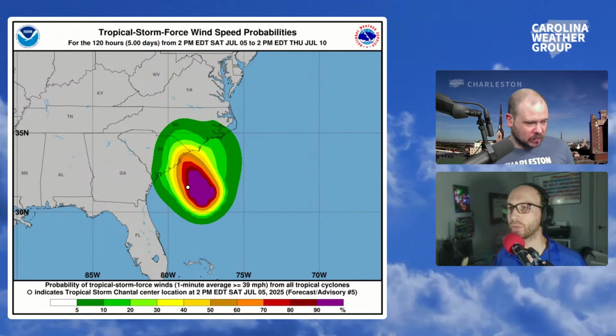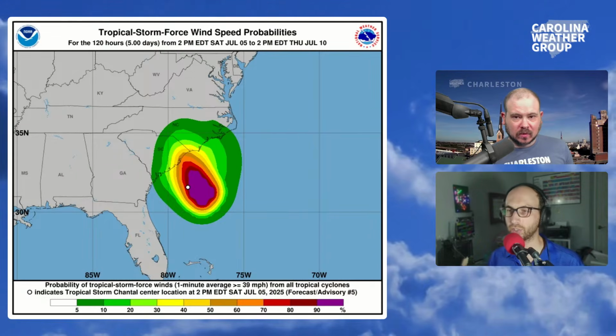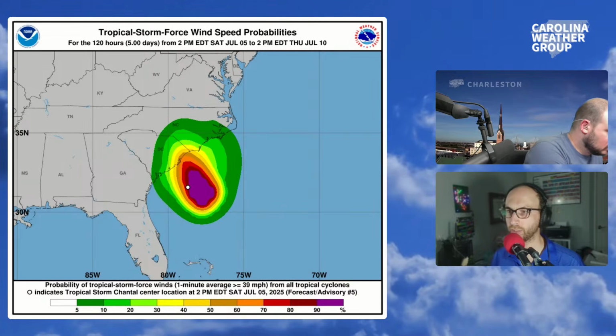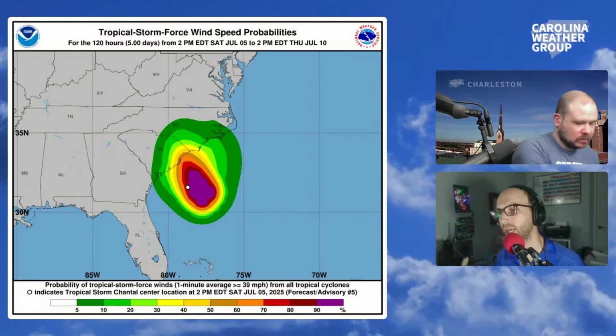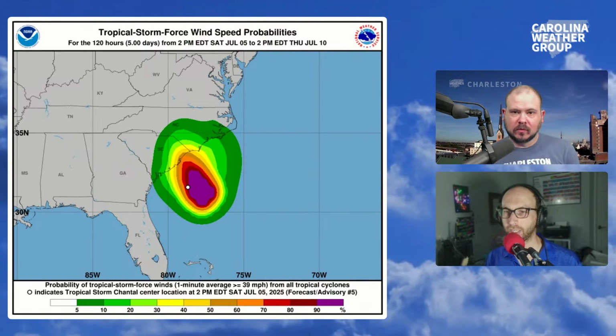Yeah, tropical storm force wind probabilities. Again, if you're listening on the audio podcast, the chances of seeing some of these tropical storm force winds are going to be right in that Myrtle Beach area, maybe up towards Wilmington. It seems like the winds as you get further inland will not be as strong.